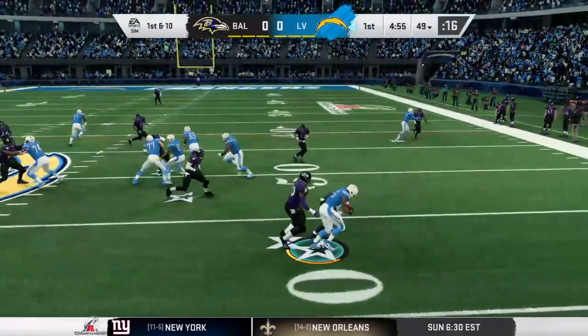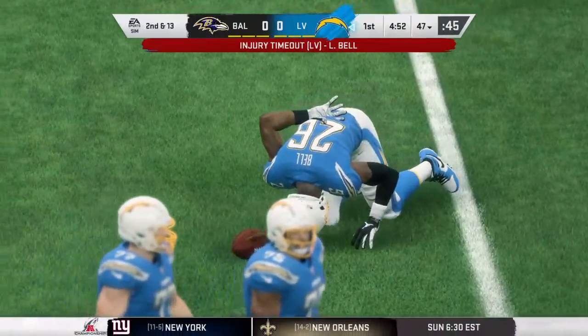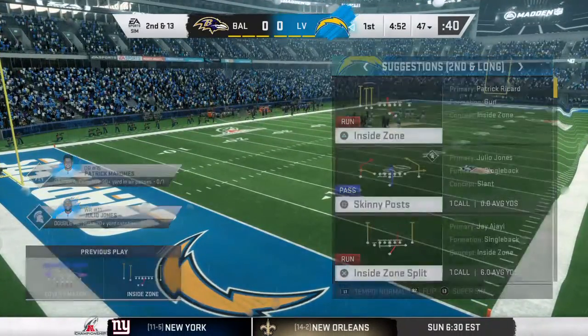On first down, Bell. And he'll lose yardage here. Back at the 47. And now time is called as we've got an injured Charger down there on the field. While the trainers take a look, we'll step aside.